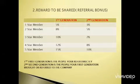Now, a 3-column table is in front of you. The first column talks about the membership package from 1-star member to 5-star member. Then you have the first generation in the second column, second generation in the third column. What is first generation? First generation are the people you refer directly by yourself to the organization. And second generation talks about the people your first generation refer. You are not the one that refers them, but the people you referred refer those ones. They are called your second generation.